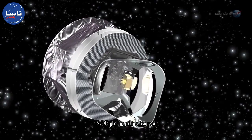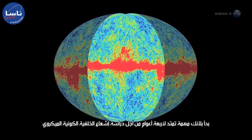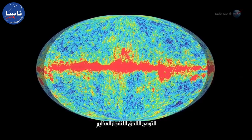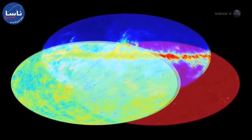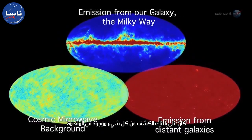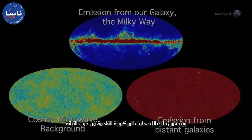In late 2013, Planck wrapped up a 4-year mission to study the cosmic microwave background radiation, the afterglow of the Big Bang. To study the cosmic microwave background, Planck had to unravel everything in the foreground, and that includes microwave emissions from the Milky Way.